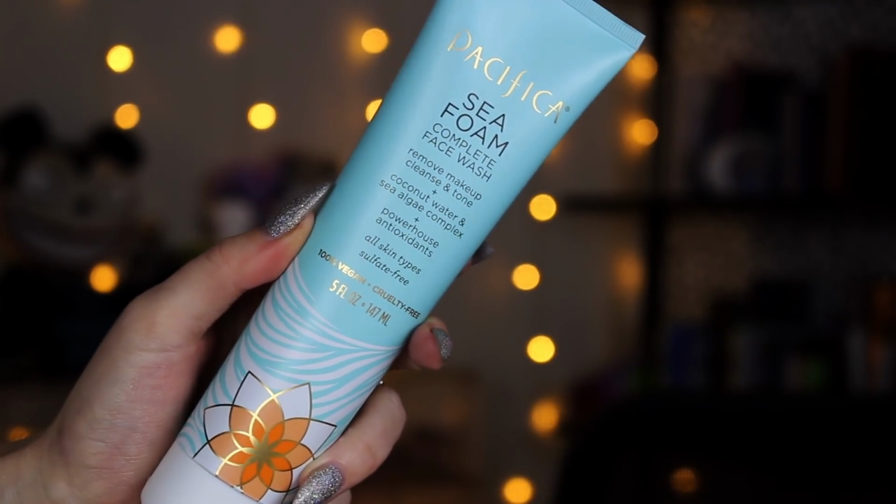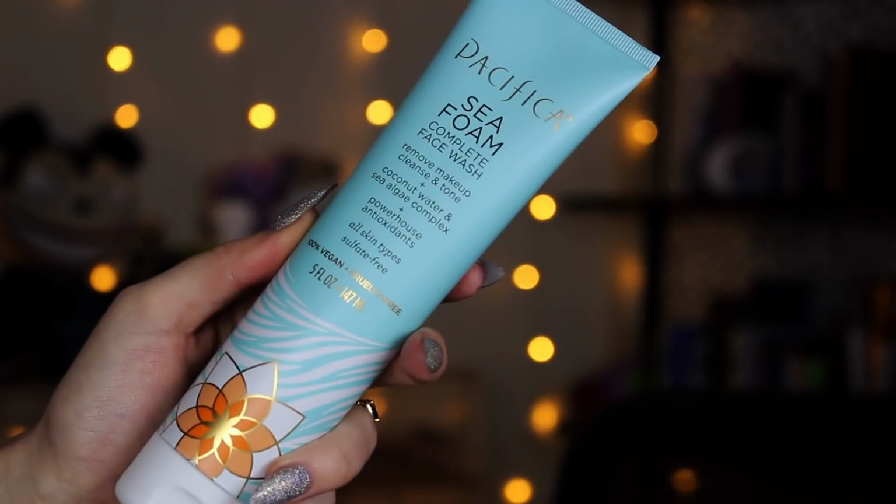And then I got some skincare. This is the Seafoam Complete Face Wash. This has a very, very coconutty smell to the point where the first time I used it in the shower, it actually made me cough a little bit because I was just not expecting that overwhelming scent. Since then, I've expected it, so it hasn't been a big deal, but I will start by saying it's very coconutty, and I don't think it's that revolutionary.